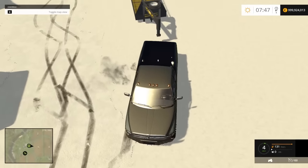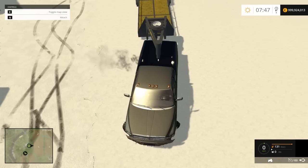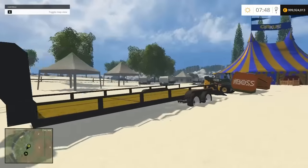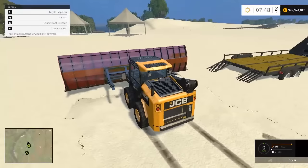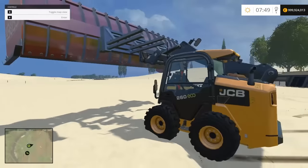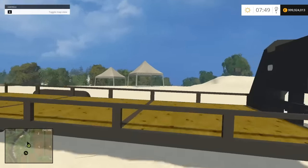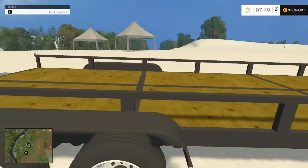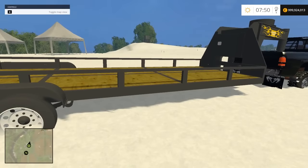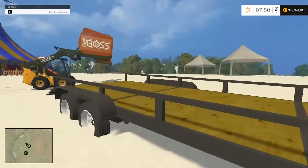Let's see if we can line up the hitch, the ball. Right there. There we go. And let's throw on the skid steer, boss. JCB, razor up. And I think last time the problem I had with this is the boss box plow would not go in here correctly. It would either go through the wooden floor of the trailer or it would just tip and fall off and roll the slide even if I had the load locked.